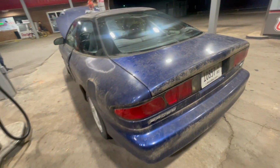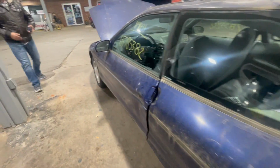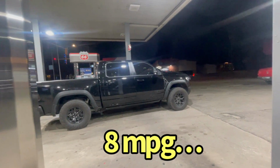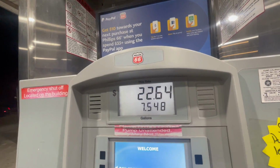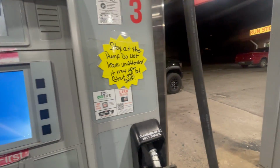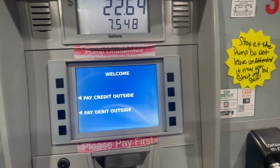We powered through. Gas mileage, 27 and a half. Gas mileage over there, 8. Wow, a bit of a difference. This costs how much to fill up? Well, this one held 7.5 gallons. It was $22, $23. The other one was 24 gallons, and $86. So, 4 times the amount.